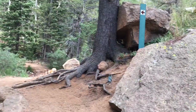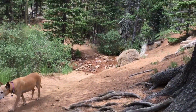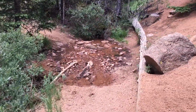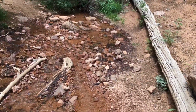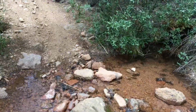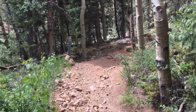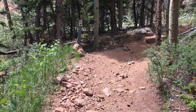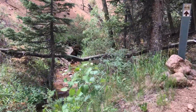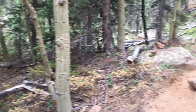Yeah, come on. Okay. We come and we cross the stream again, or creek. This looks like a relatively easy one. Still on Ring the Peak, and even though we crossed it, there's another stream feeding in. So as we pull away from the stream on the right, we still have a stream on the left as we go up.